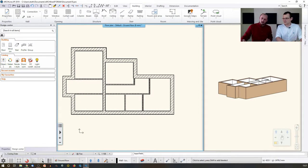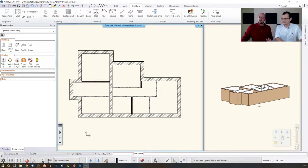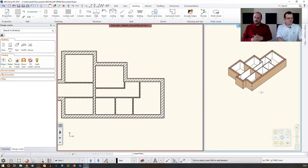You can actually keep holding the mouse wheel and moving the mouse. This is panning, and this works all around. This works in the 3D, this works in the 2D, and also zoom in and out works the same way. Now the difference is that in the 3D you can actually rotate the model, you can orbit around the model, and this can be done by simply holding down the shift key and the mouse wheel and then rotating. So this way, now we can clearly see that we don't have any supporting slab or ceiling or anything like that.